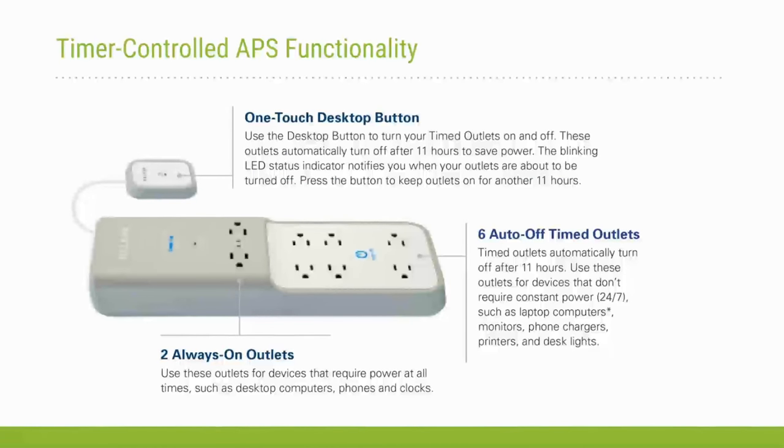Okay, so this is what the device looks like, the advanced power strip. You'll see the one-touch button. So you turn that on, and the device stays on for 11 hours, and it'll shut off after that. There are two outlets in the top portion of the front that always stay on. That's for the computers, phones, clocks. So yeah, that's just an overview of the deployment.